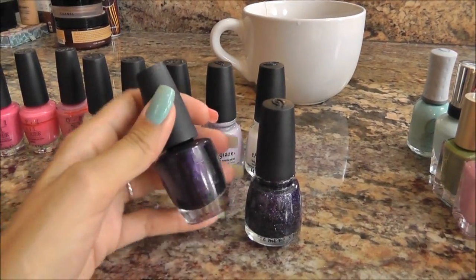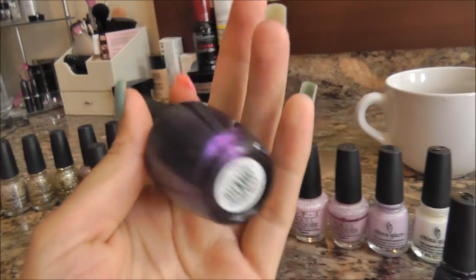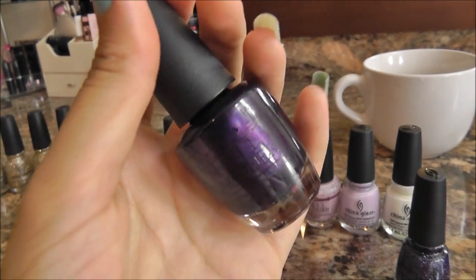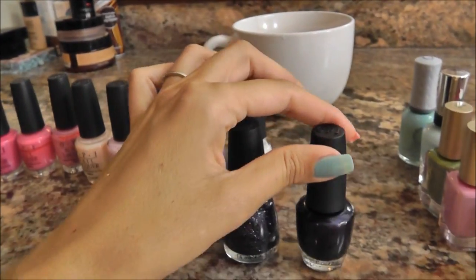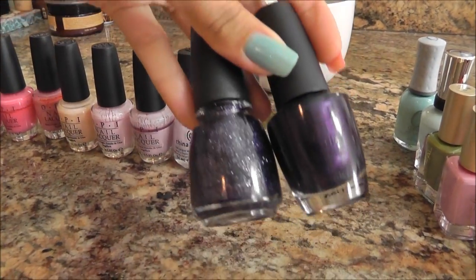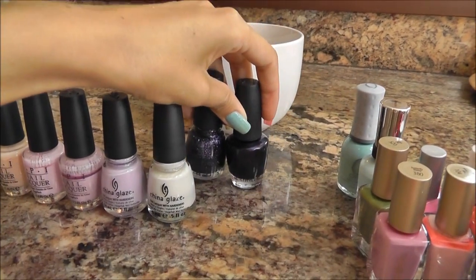Now these are some, well, this one particularly is an awesome color. This is, let's see, Russian Navy? Yeah. And it is just a wicked dark, cobalt purpley blue. It's just so cool. I love that one. And then Skyscraper, those two I don't wear very often because they're darker, sort of winter colors, but I'm going to keep those because I do really love them.